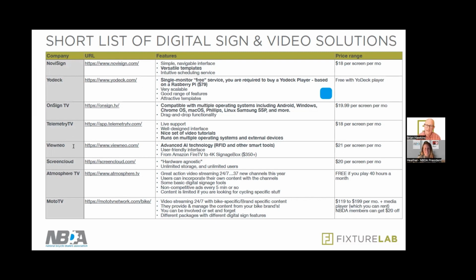looking at View Neo. What stuck out to me about View Neo is that they really feature advanced options. Let's say that you wanted to put RFID tags on some products and you want to make it so when you pick up this shoe on the shoe wall, specific content pops onto the screen about that shoe. You can do that with View Neo.